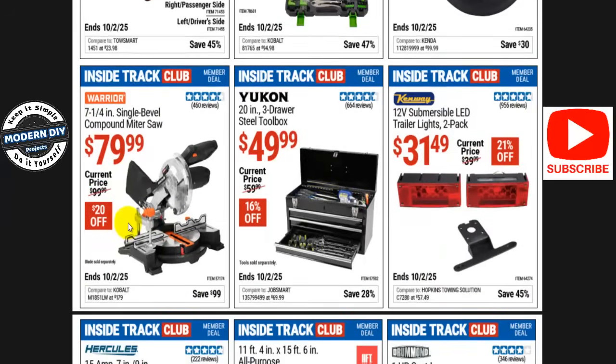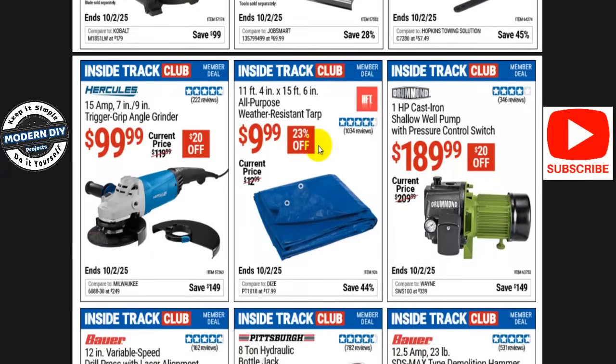And how about if you're looking for a miter saw? Here you go with the Warrior 7¼ inch single bevel compound miter saw for only 80 bucks. That is really inexpensive. Normally 100, so that's about 20 bucks you save. Or if you want a 20-inch 3-drawer steel toolbox from Yukon, you can get this guy for 50 bucks right there, normally 60. Again, that's about 10 bucks you save right there.